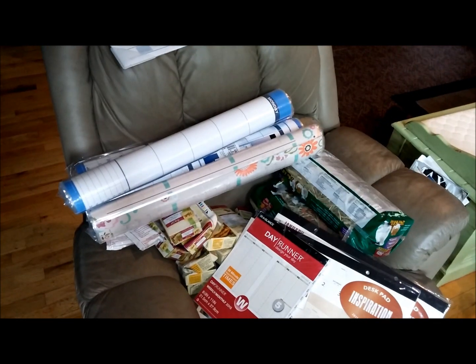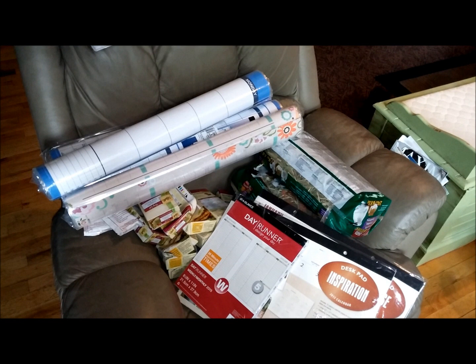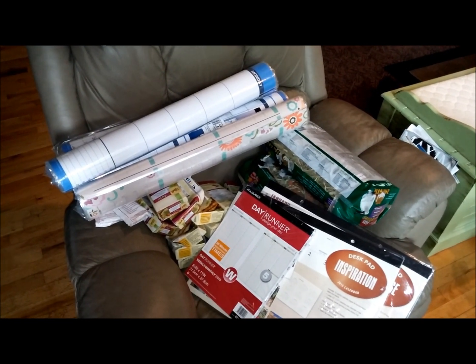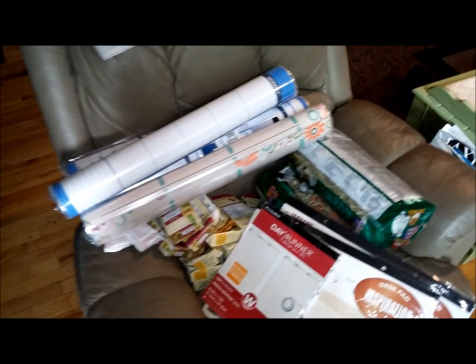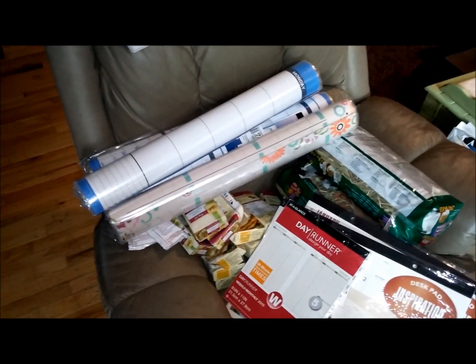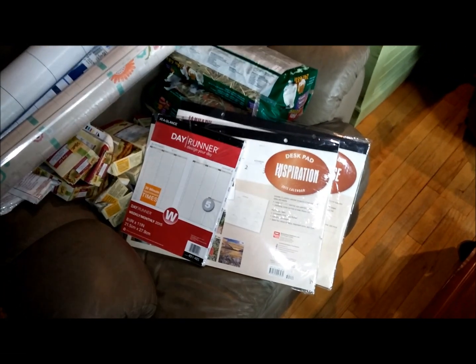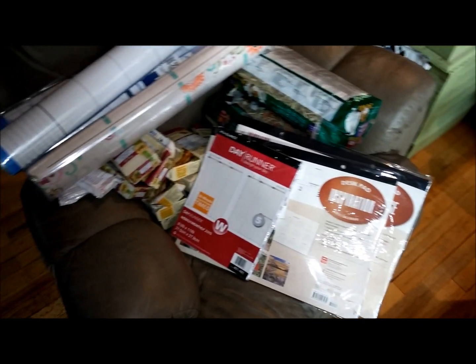calendars. The old wipe off calendars. And some of them are dated as far as this year to next year, but some of them you can reuse as far as 90 days or 120 days out to a year, kind of as like projects and stuff. So that was good. Then I got a desktop calendar. Desk pad inspiration. Those are nice.